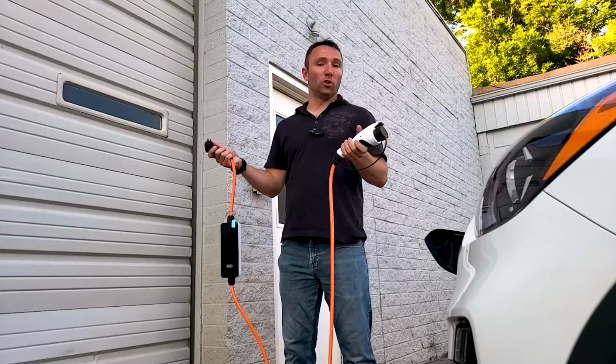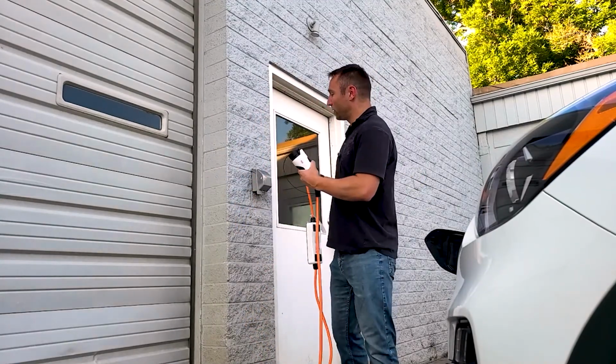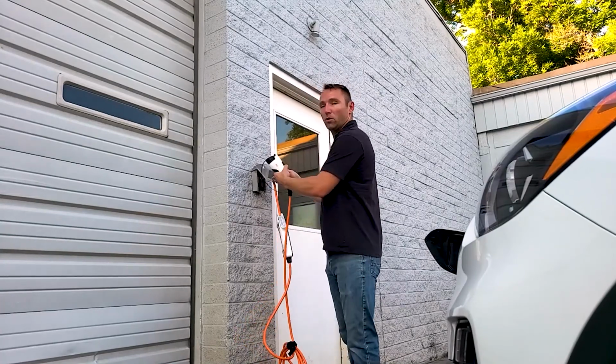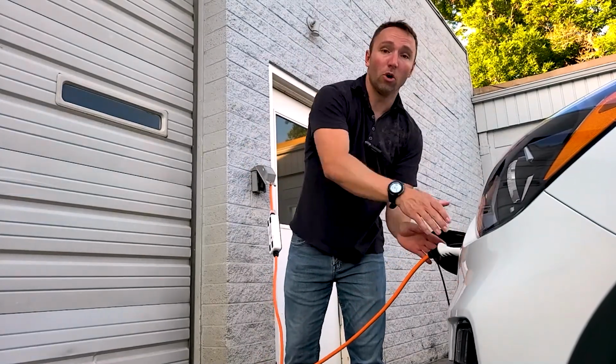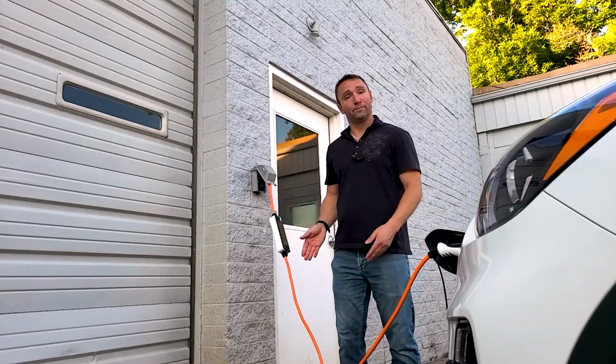This is the level 1 charger that comes standard from the factory. On one side, you have a 3-pronged electric plug that can be plugged into any 120 volt outlet that you would normally find in your garage. This Buzz Lightyear looking gun plugs directly into your Niro like so. Check to make sure electricity is flowing. All green, we're in business.